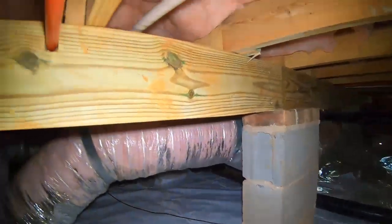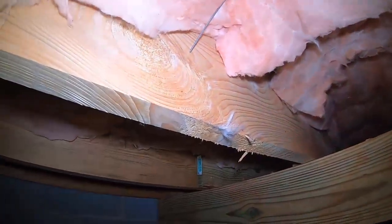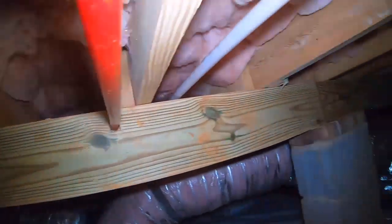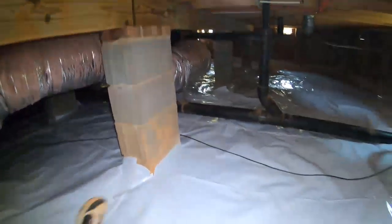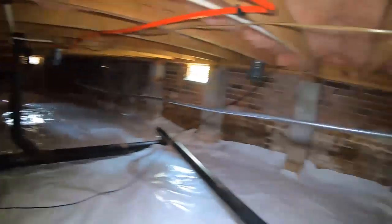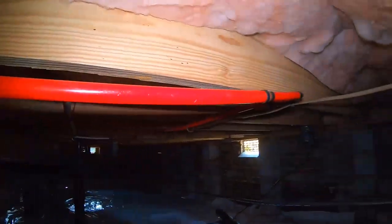But again, here you see we now have a triple drop girder, which is going to perform much better for future performance of the floor system. And certainly going with the white 10 mil contractor class vapor barrier will make this look a lot better for future inspections.